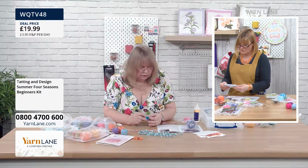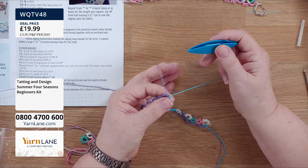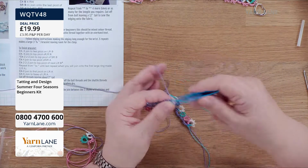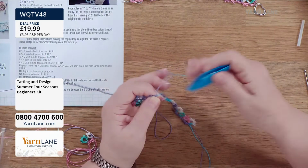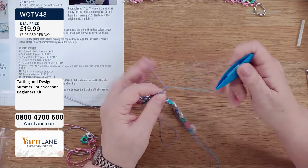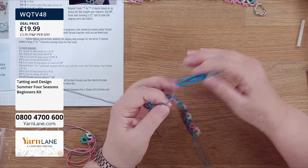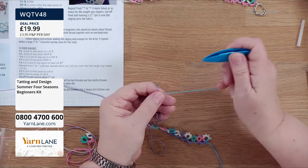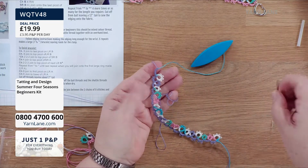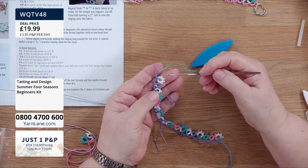It's so versatile. So the pattern instructions tell us to chain 8. So we're going to do 1, 2, 3, 4, 5, 6, 7, 8. See how quickly Barbara can do it now. She showed us so slowly, but once you've done it, you can speed up so quickly. And again, we're going to do a join. Now this time, this is a join that will lock. This is called a lock join.